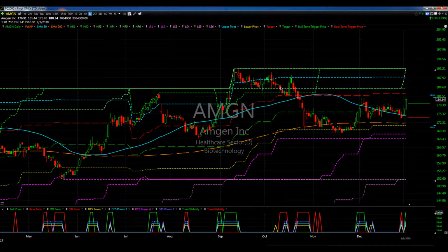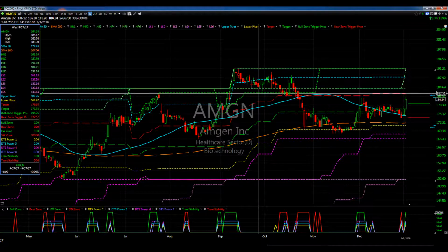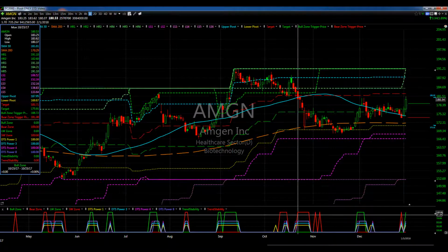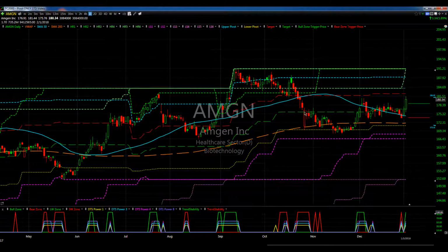And as you can see here, this showed up in the bear zone. It did go down for a few days, but these green lines are support. And that's why it fought for a few days, tried to bounce back up, headed back down again, came right back into the bear zone, and continued on down.